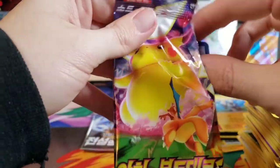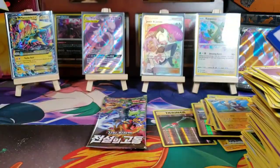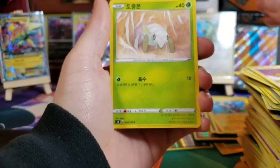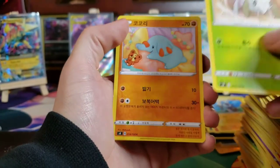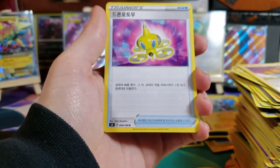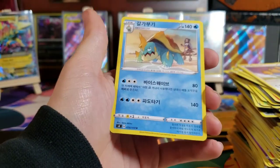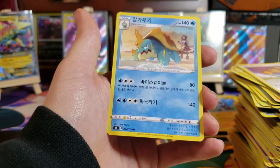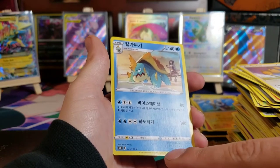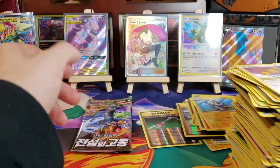Oh my word, why is this pack so difficult? God, I'm losing my shit here, guys. Lost it. All right, we started off with a Nincada. So yeah, these are all Korean. Can't read them. Nincada, Phanpy, a Loudred, I don't know, Rotom Drone. Yeah, that's it. And then we got a rare. I think this is rare. Can't tell. How do you tell? Yeah, I can't tell. All right, well, we're going to say that's our rare.